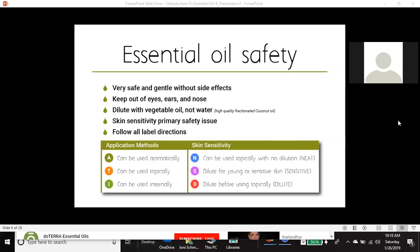And also some of our oils that are definitely not meant for ingestion have a safety lid on them. So it's childproof, so the kiddos can't open it and just take a little gulp. But for the most part, you can get all the information you need about how you can use the oil on the side of the bottle. All right, I think that's it.